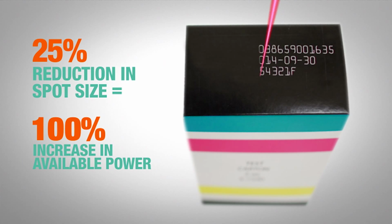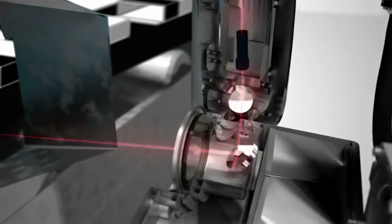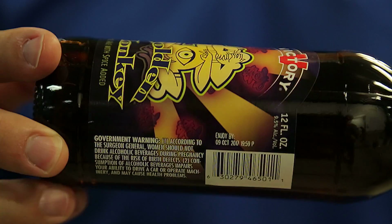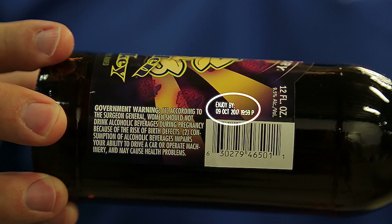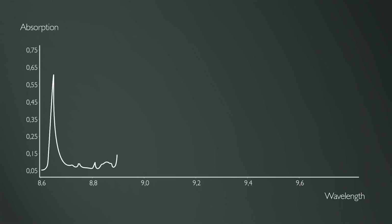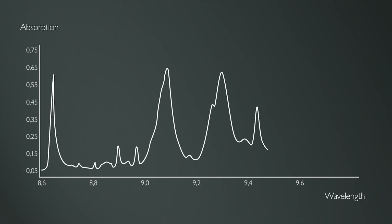In our last video, we discussed power concentration. But while power concentration is absolutely critical, it's not the only factor that we need to consider to get good marking performance. It's equally important to understand the characteristics of the material being marked. In order to achieve good marking performance, the wavelength of the laser must be well aligned with the absorptive characteristics of the material being marked.